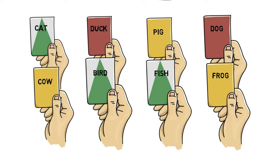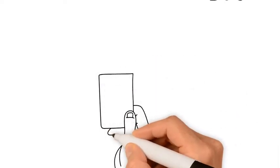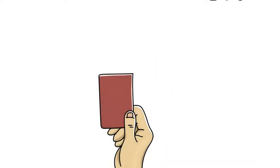Now, can you tell me what color of card the word dog was on? If not, it's because you were told to just remember the words. You weren't fully engaged in the moment or the lesson. This is an example of how learning should be a continuous process, not just reaching a goal.